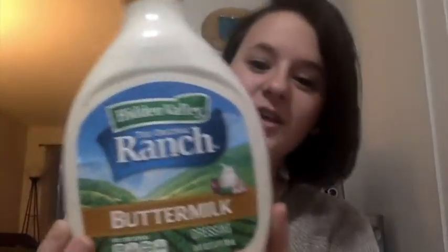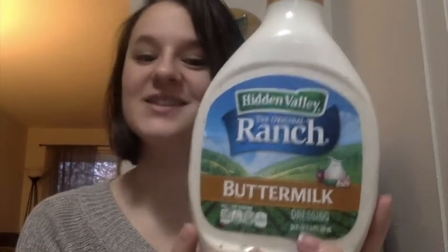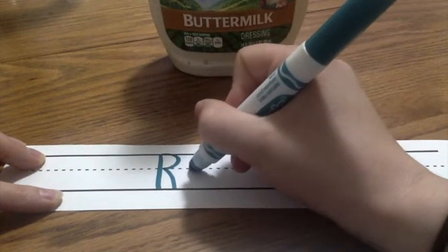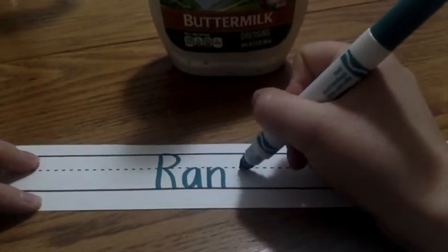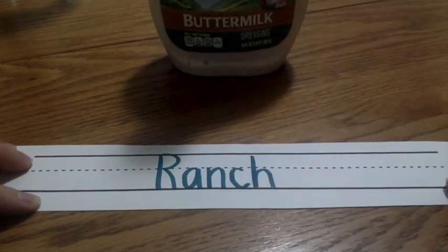The next letter is R. R says r. Can you say r? I found something in my fridge that starts with an R, and you know what? I actually don't like to eat this thing, but some of you might really like to eat this. I found ranch. Ranch starts with an R. Let's spell ranch together. Ranch starts with a R sound. Ranch. Ooh, that's our hunk and chunk. CH. Ranch.